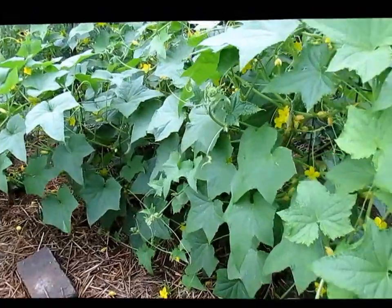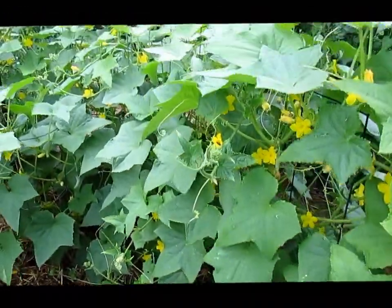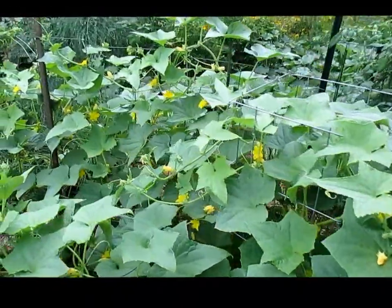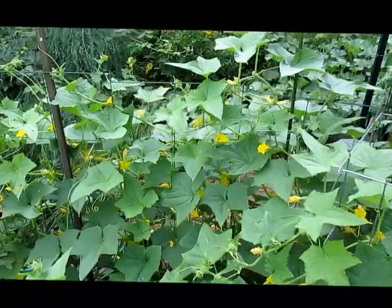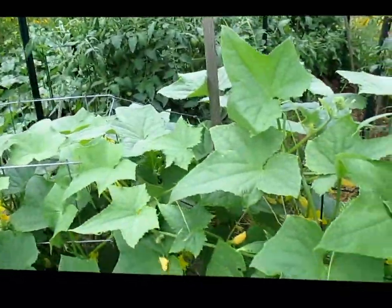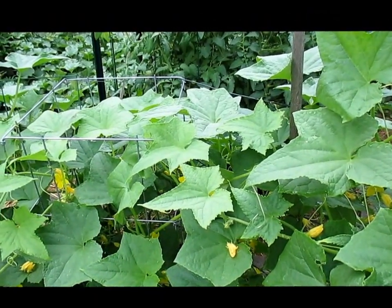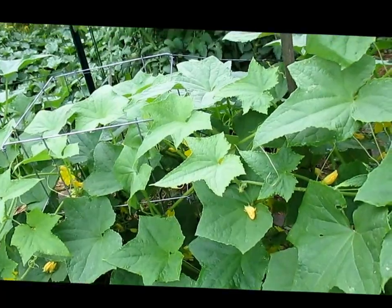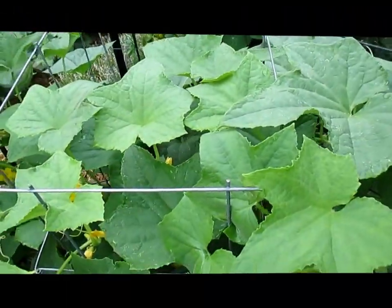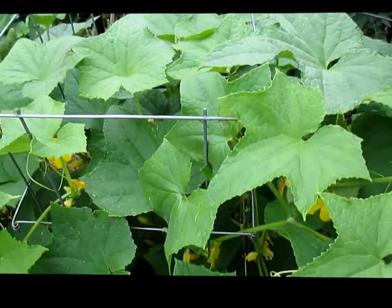We've had rain, like so much rain this spring and summer, but as you can see, this plant is huge. So Poinsett 76 goes all the way out here, produces well in excess of 50 cucumbers per plant. I've been growing these Poinsett 76s for several years. I grow other cucumber plants too. I started them out by seed in little pots, and then I put them in the ground.